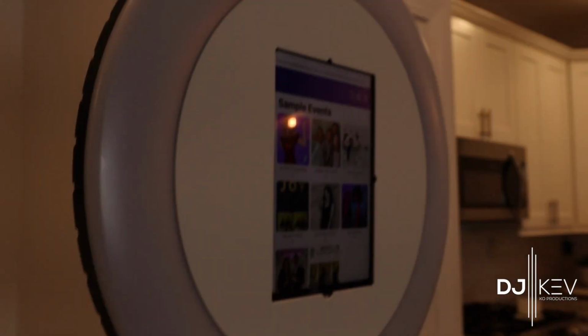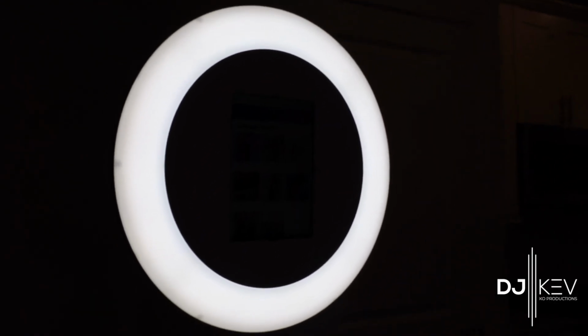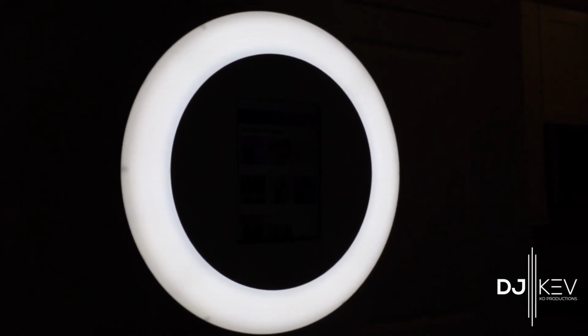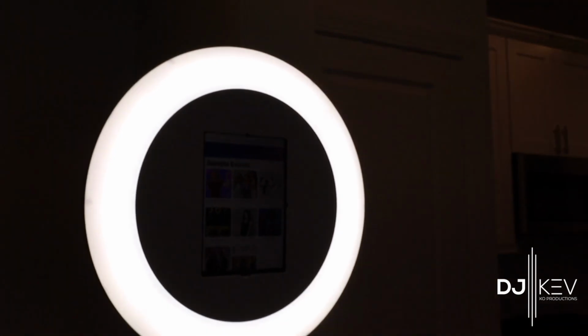I'll show you guys what the ring light looks like. So that is nice and bright. It's bigger than a standard ring light that you would see for vloggers, the ones that you would see at Target or Best Buy. It is a pretty bright light, especially with these venues that are usually pretty dark. So it's able to light up your face nice and bright.